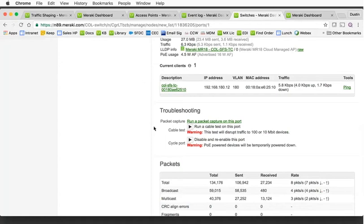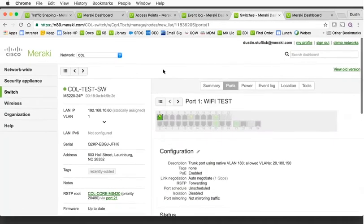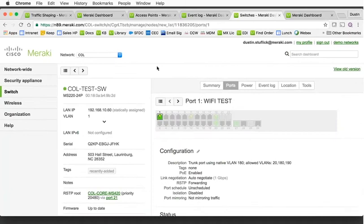So one thing we talked about too is the troubleshooting on the switch if you were going to run some of the tests. So here's that cable test option if you wanted to run a cable test on this particular port, or if you wanted to run a packet capture, or if you wanted to turn it on and turn it off again, just some of the different troubleshooting steps. So overall, what I think I'm trying to show here is that the stuff you're doing with troubleshooting is probably sounding pretty familiar, and in real life scenarios, that's the one advantage of the Meraki platform: it's just all in front of you.